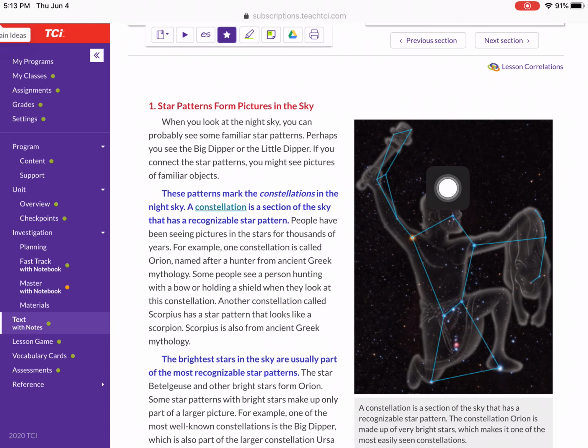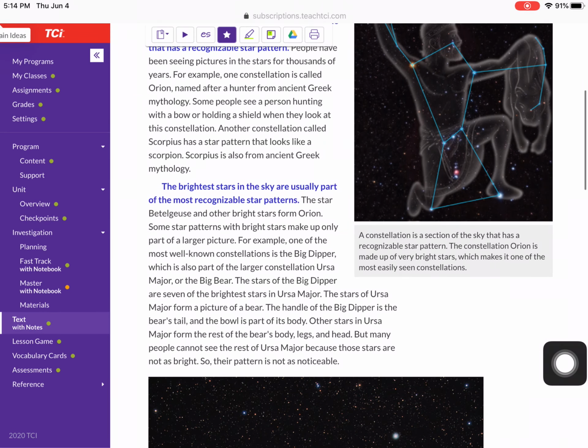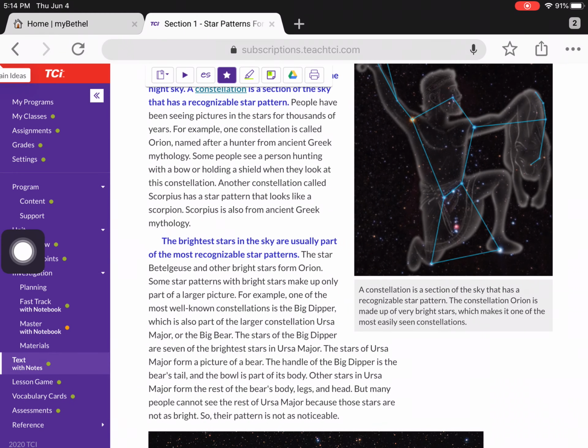So before we go to the next paragraph, let's look at the picture here. I'm going to read the caption here. A constellation is a section of sky that has a recognizable star pattern. The constellation Orion is made up of very bright stars, which makes it one of the most easily seen constellations. So, there you have it. We're going to check out some more here in a minute, but let's go to this paragraph first.